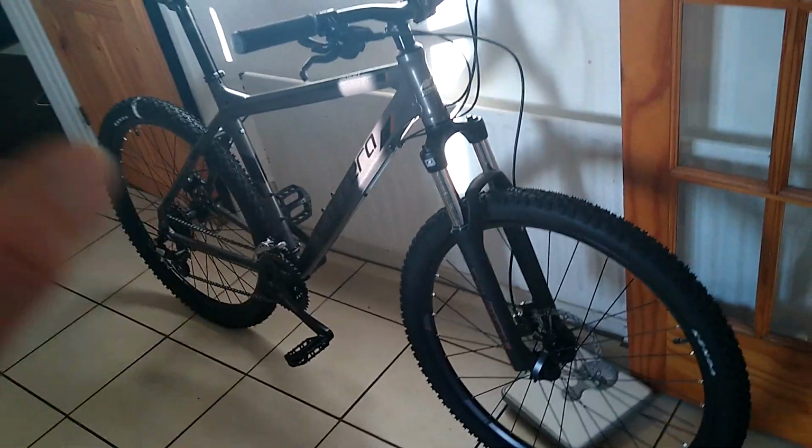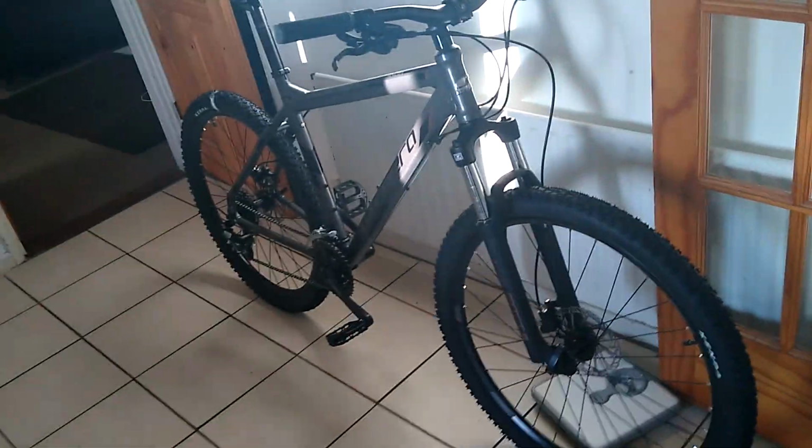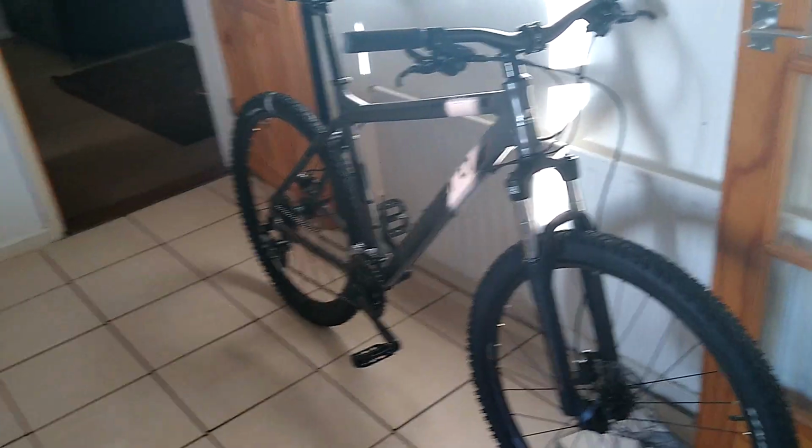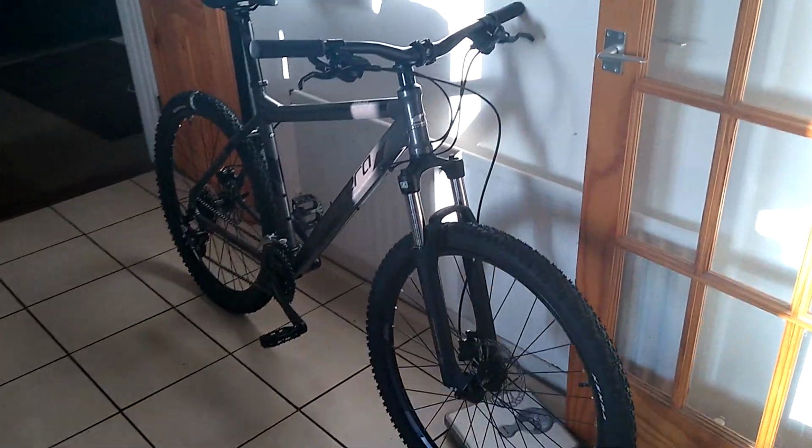I have another bike. I would call the other bike my trail bike. It's a Vitus Blitz 2. I've had it for ages. It's an old school 26 inch. I think it's like a 2012 model. So yes, this is my new bike.